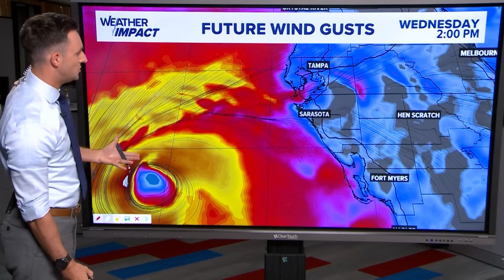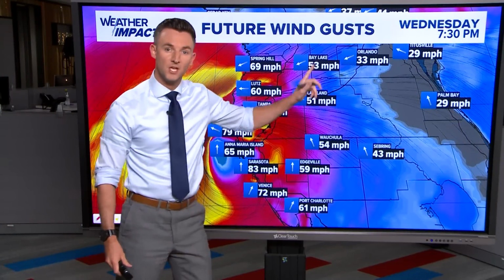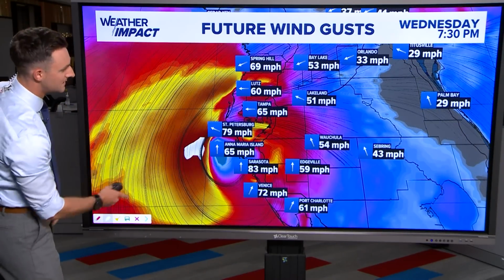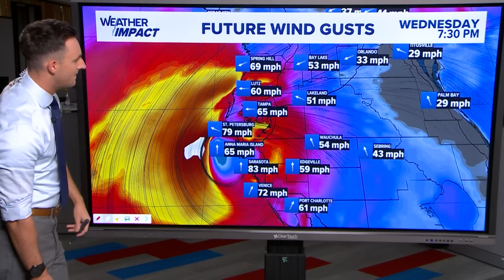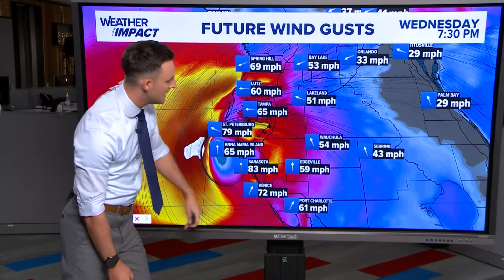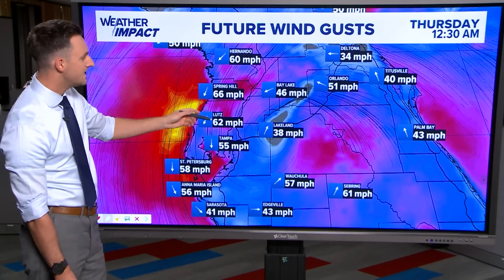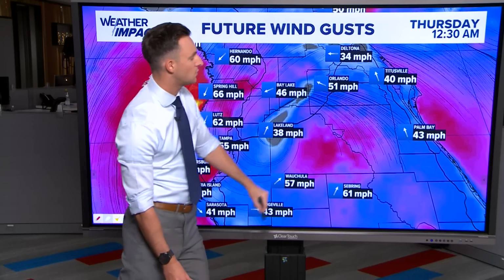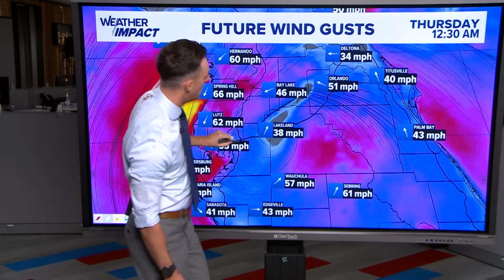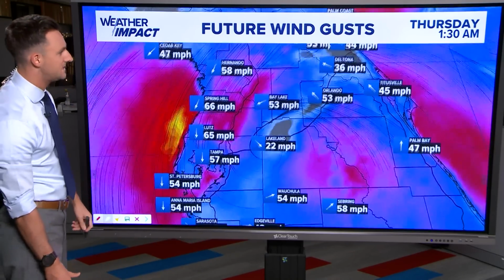The wind field is double, triple in size of what it was just 2 days ago. And so the wind impacts aren't just at the coast, but they go inland as well. Wind gusts this evening will be into hurricane force here across, again, the Tampa Bay area, getting down towards southwest Florida. And then as we get into the overnight, it's now for areas like Lakeland, getting into Orlando, Deltona, out towards the Space Coast. So again, along I-4, this storm pretty much follows that path across the state.